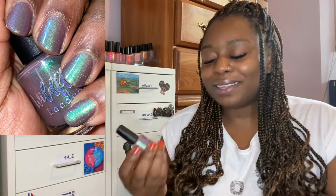Because shimmers are one of those finishes that does make my nail beds look kind of bigger because of how the shimmer shifts and things like that. But this one just did my nail beds justice. They're quite small and I like it when they look enlarged. I know that's weird, but I do like it when they look kind of bigger. So this one wasn't a disappointment. Love it, and I'm glad it's in my collection now. So that was Wildflower Lacquer's You Had Me at Hi-Drangea.